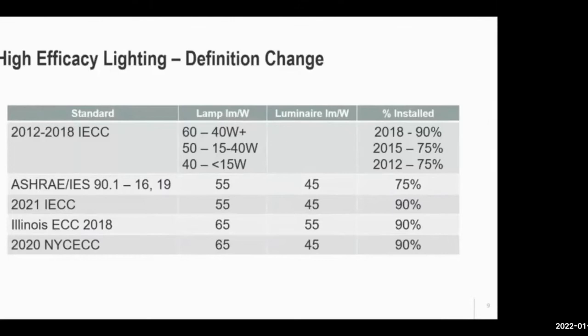And what you find here is that the IECC code over the last number of code cycles really hasn't changed its lamp lumen per watt. It's still on a compact fluorescent, if you will, lumen per watt number. But the number of lamps to be installed has changed from 75 to 90% in the 2018 code.